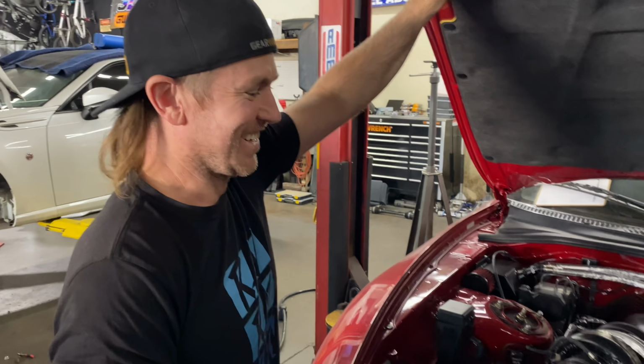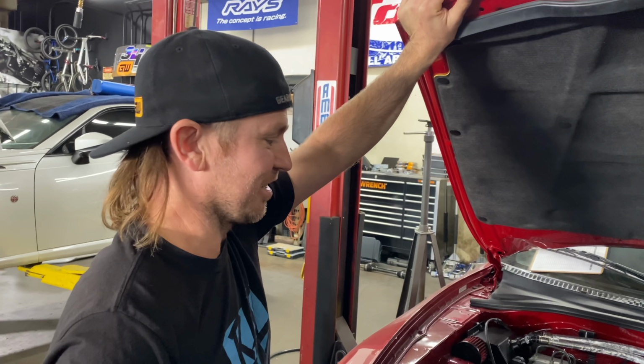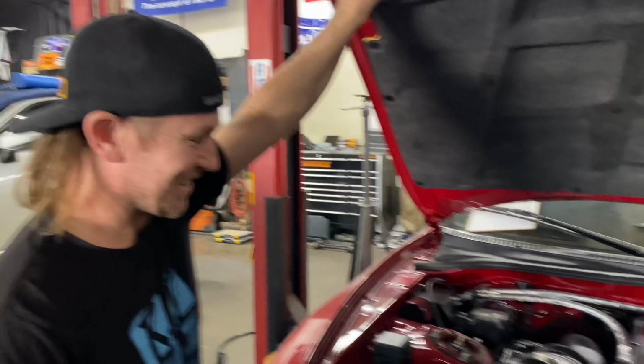How many hours go into a project like this? Tens, hundreds, thousands? It's hundreds. Not thousands. That'd be race car material. It's thousands, but it's just hundreds.